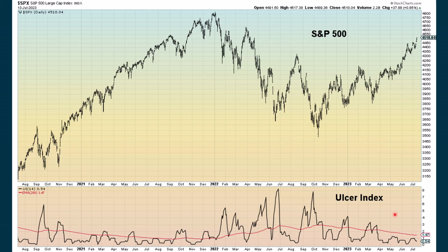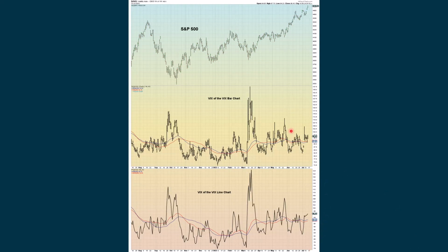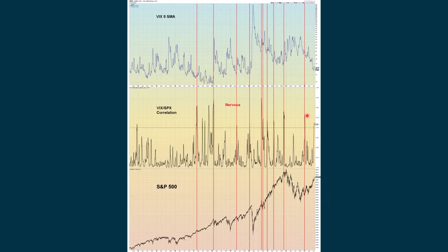Looking at sentiment, still no fear right now based on our Ulcer Index. We see a decline with the VIX on the line chart as well as the bar chart. Volatility has stayed about the same and actually picked up just a little bit. And we're also watching this. We're starting to slowly come back down with our VIX to S&P 500 correlation.